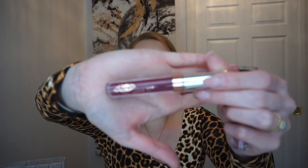Oh no, they're probably way past their expiry, but I love the shade Copenhagen. It's beautiful for fall, so I might repurchase that. And this one is the ColourPop Ultra Satin Lip, and it was Carouche X ColourPop collection in the shade Darling. I honestly can say I don't think I ever used this, so maybe I'll try it, I don't know. Most of this stuff is just gonna go in the garbage.